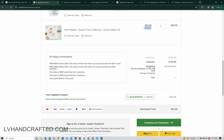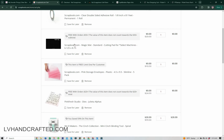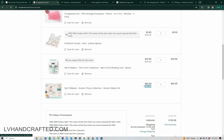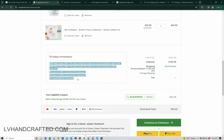So look at my cart here. I've got all of the freebies. The mini cinch by itself will cover the free shipping threshold for the Magic Mat and Pink Fresh Studios. I'll be honest, I'm not buying either of these because I have the full-size cinch and I already have the button press. So I just wanted to show what your cart might look like if you were interested in those items. And here's a recount of all of the savings that you get.